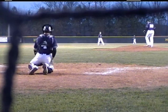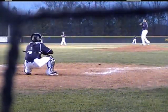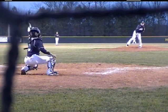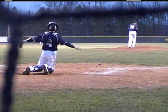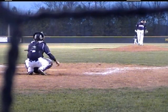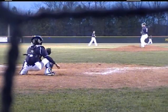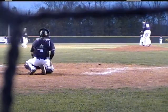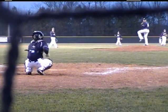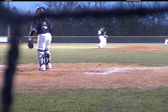So here we go. Start the bottom of the 7th. Who will be the leadoff hitter, Mickey? It'll be Thomas Gaines. Thomas Gaines will lead off here. He's 0 for 3 for the night. Okay, Thomas Gaines will be leading off. We're trying to find out what number 16's name is here.